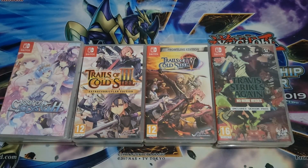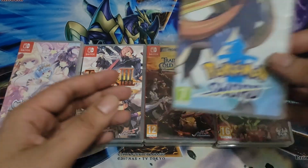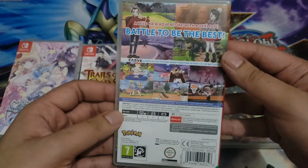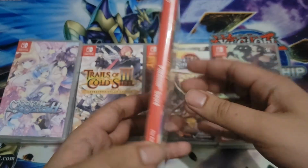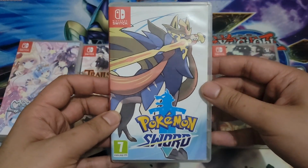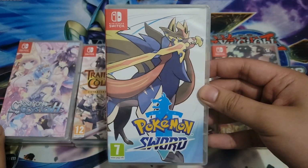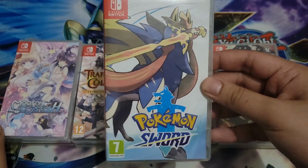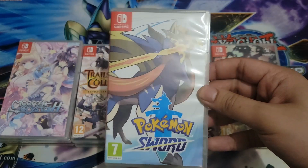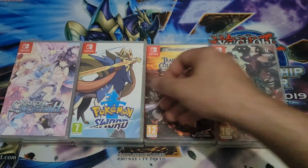Okay, next up, some Nintendo exclusives. Pokemon Sword. My very first Pokemon game I've ever played, and a very awesome journey that I've partaken in playing this game. My wife actually says she wants to try, play, and also complete the game someday.